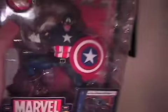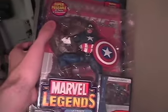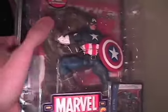Anyway, I also wanted to thank the guys over at 4-Star 918. I got my prize package from them, from their stop-motion contest, too. The Series 8 Captain America, which I also passed on in retail a couple years back. Well, many years back now. But this is an awesome looking figure. I can't wait to get this guy open.